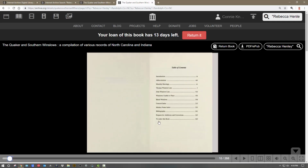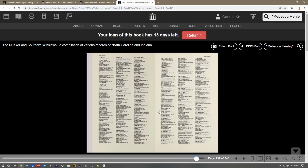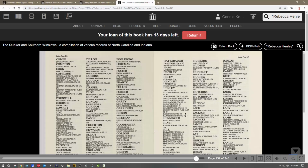But check this out. This one has an index, right? So you could flip all the way to the back of the book if you wanted to by scrolling to the right and doing some digging and go, okay, where are those Henleys? Let's zoom in so we can actually see it. Henley, all of these Henleys. So there's Rebecca Newby, not the same Rebecca I'm looking for though. But you get the idea.